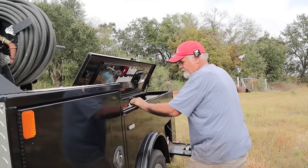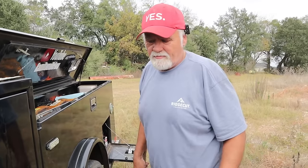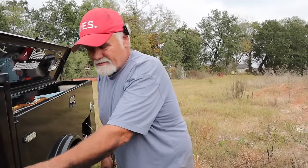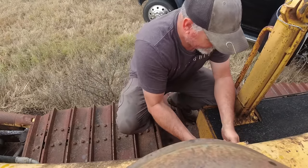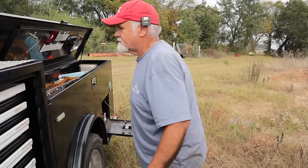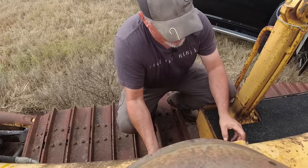All right, now I can't get the key out of it. Where's your vice grips in this one? I can't get the key out of the lock. That's awesome. I'm gonna need some vice grips. The vice grips are on the other side.